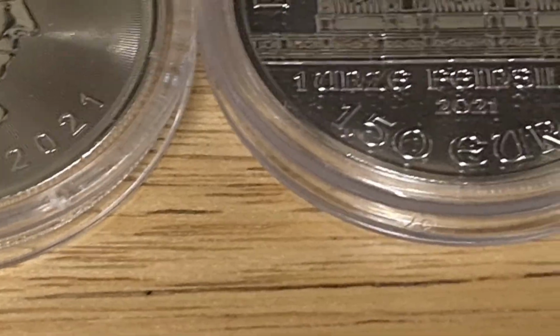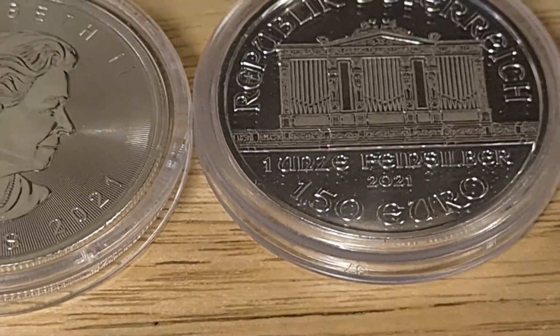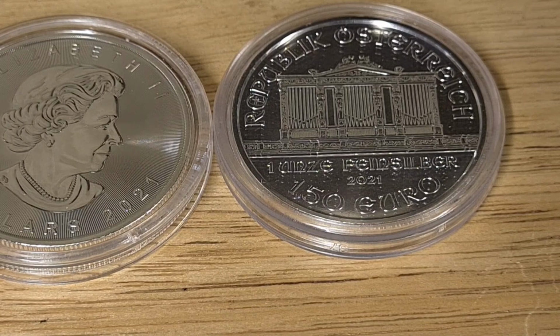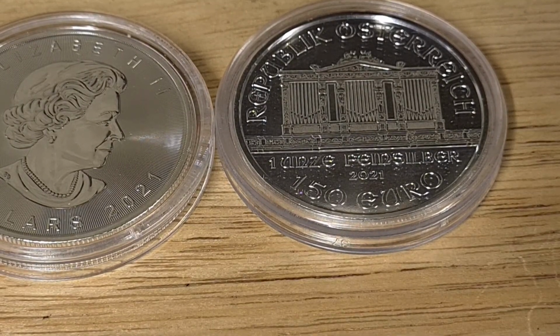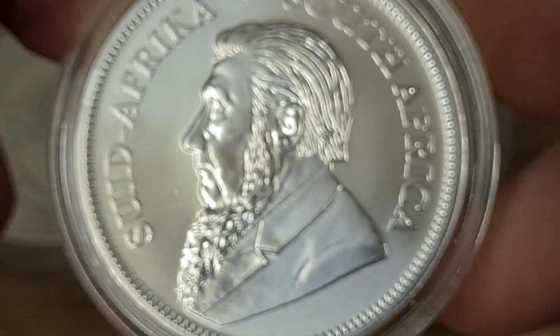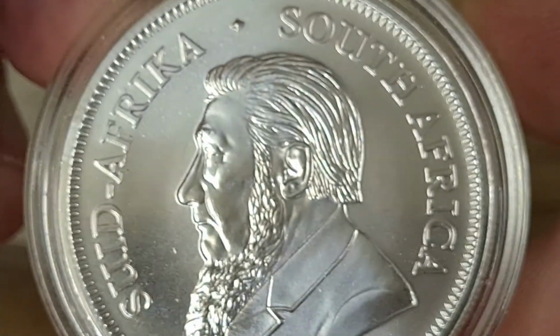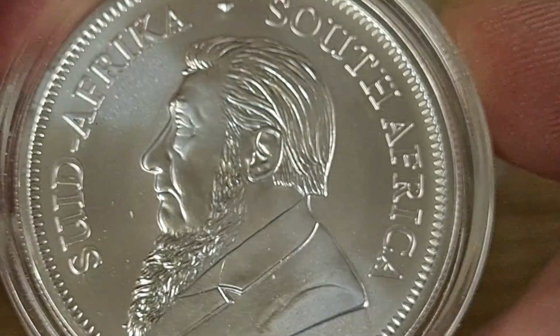So any guesses here for the third? Now, I hear people screaming it might be a Britannia, it might be an American Eagle, because there's a lot of these quote staples to have. Nope, actually, we're going to start off with something a bit further afield. Yep. Let's start off with the South African Krugerrand.